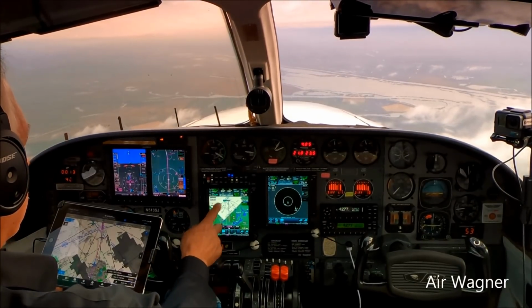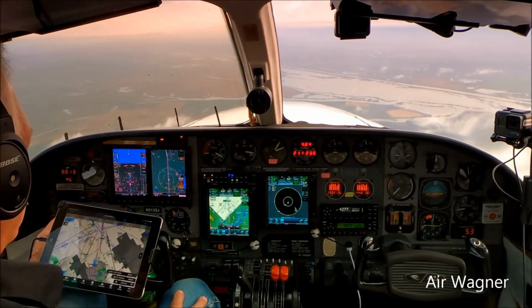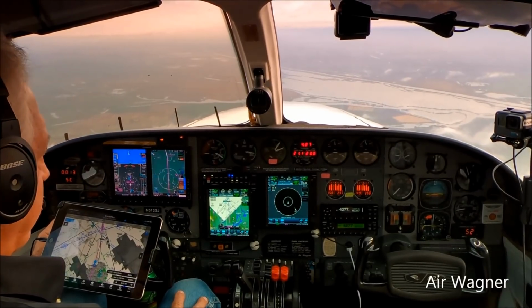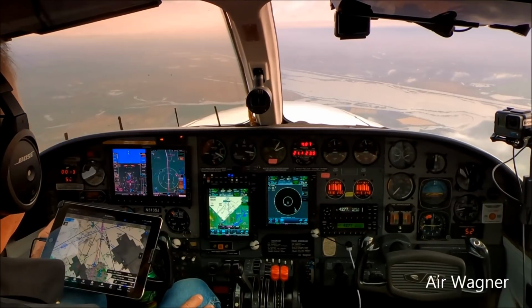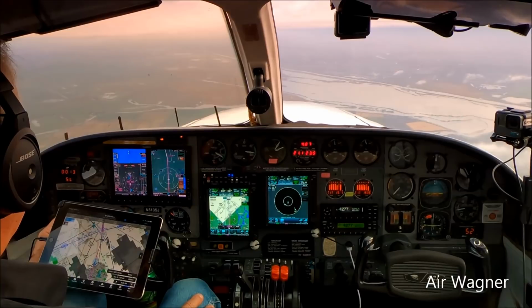Number 3 Sierra Juliet, see direct Coops, cross Coops at or above 3,000, cleared RNAV Zulu runway 2 approach, circle runway 20. 3 Sierra Juliet, Coops at or above 3,000, cleared for the approach for circle land 20, 3 Sierra Juliet.